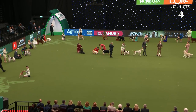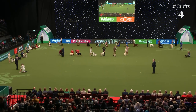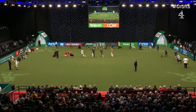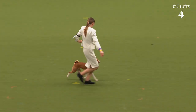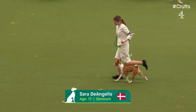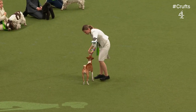Our shortlisted handlers. It's now looking like Jeff is going to take a quick look at each of our shortlisted handlers and get them to move again. So unlike in the breed competition, when we're looking for the coordination of the dog, here what we're looking for is how straight the handler's moving, how tight their corners are, and how they're working with the dog. So we don't want to see a really tight lead. We want to see them encouraging these dogs and really getting them to stride out.